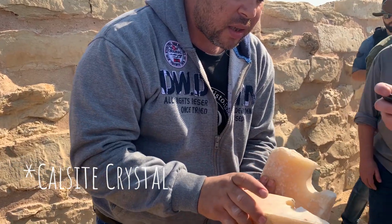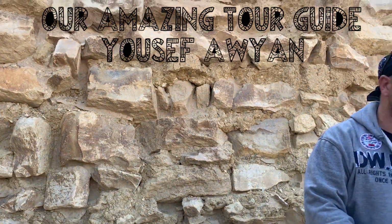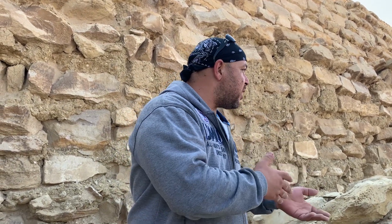Our tour guide said that 50 tons of crystal-infused granite was taken from the bottom of the pyramid, and it was buried elsewhere, which I think was like a cover-up. So this pyramid functioned with 50 tons of crystal. Why? I don't know why.